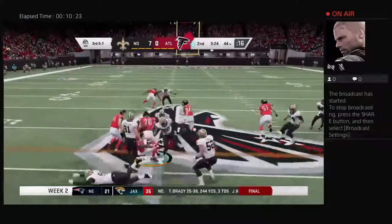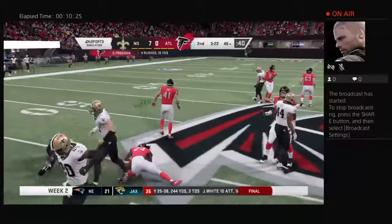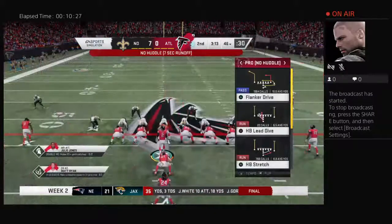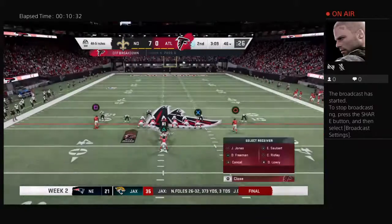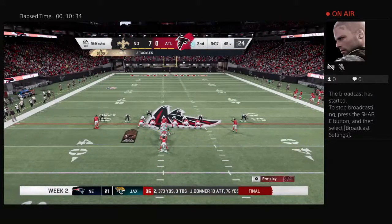On third down, Devontae Freeman. And boy, he is very close to a first down, but from where they're spotting that football, he's going to be a foot or so short. Give him a couple on the run as it brings up a fourth down.